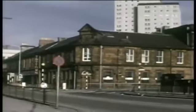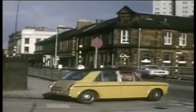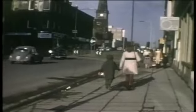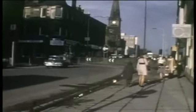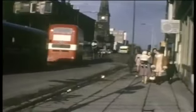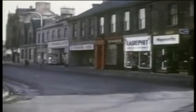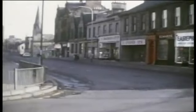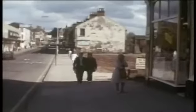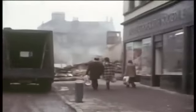Post office building in the Hamilton Road. Looking up Brandon Street, Cross Hill Church may be seen in the distance. Barry Street and Brandon Street.